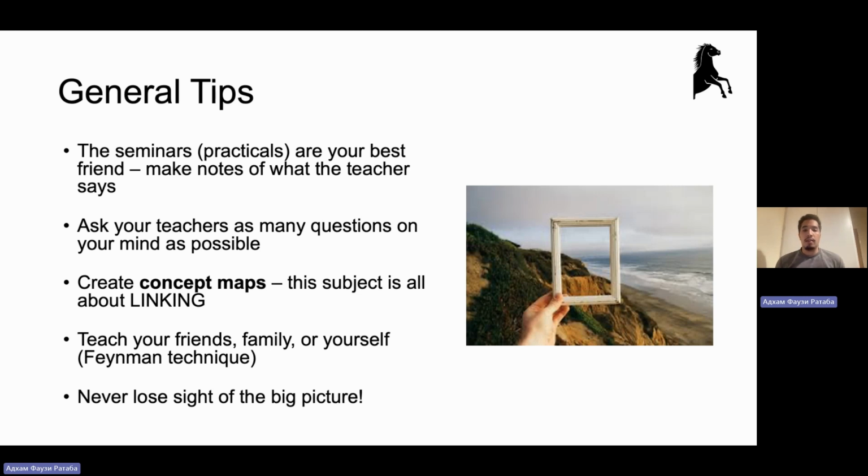And like I said, this subject is all about linking. So the best way to link things together and related topics, which I've advocated for so many times, is concept maps or mind maps. Why? Because you're going to be expected to go from hypoxia, which is a subject in pathophysiology, all the way to diabetes. How do these two link in? How does inflammation link to COPD? How does COPD link to a heart problem? How does a heart problem lead to shock? I don't know, things like that. You know what I mean?